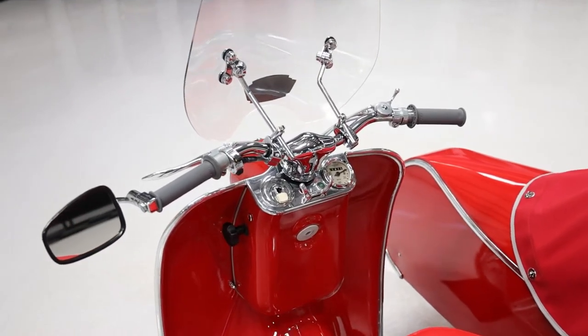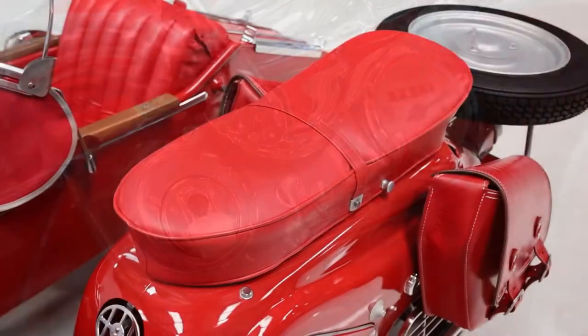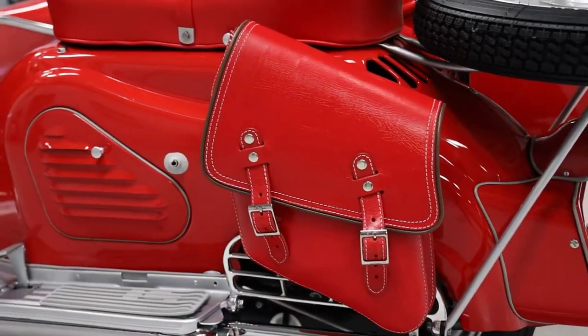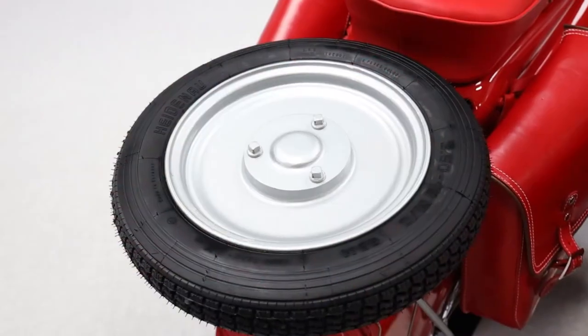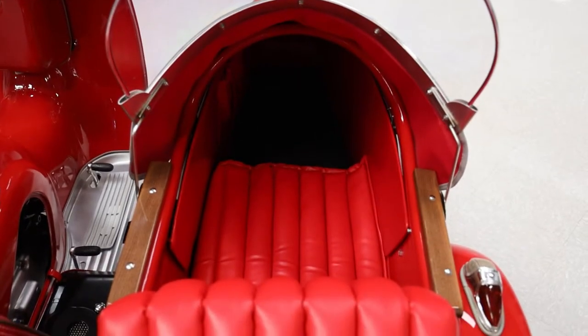It's definitely show quality. Matter of fact, talking about shows, Lars, when he finished this in 2021, he actually took it to a few shows. He won a first place at World of Wheels as an example. He kept the award for that and has pictures of it, but it definitely is show quality.